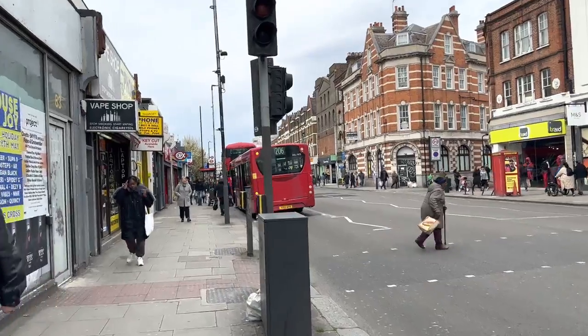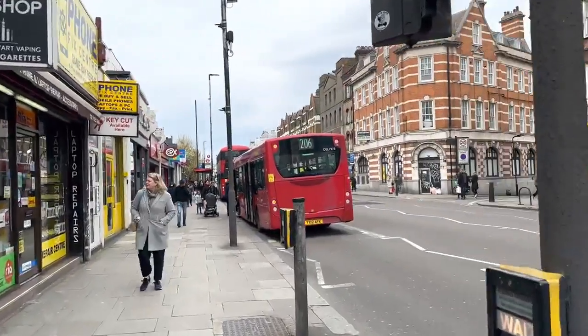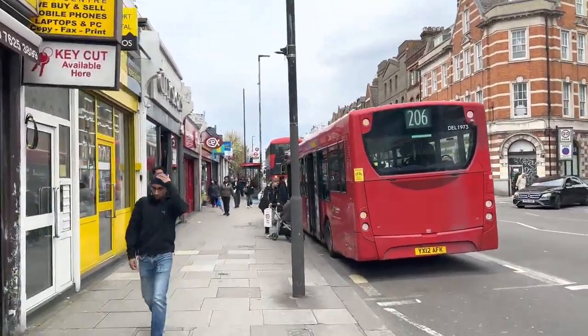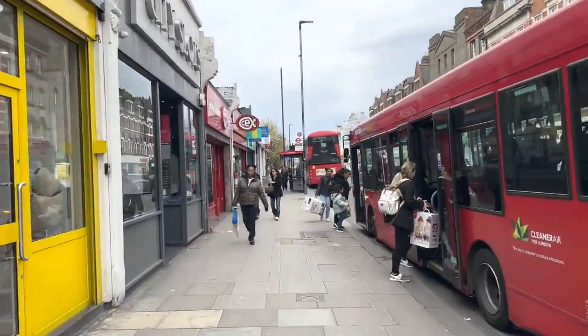So let's have a little look for that. Always so busy these streets, and there's so many little businesses, and in particular things like kebab shops, chicken and chip shops. You do wonder how they manage to all make a living out of it, to be fair, but they must do, otherwise they wouldn't be here.